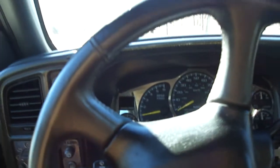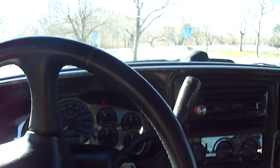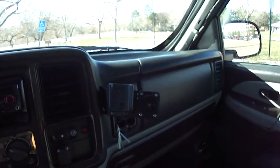As you can hear, the engine sounds absolutely amazing. This is a really nice truck to drive. It drives really fast on the highways, and gets off the road pretty well too. It's got the massive tires. You've got one hell of a stance on it. Definitely the king of the road.